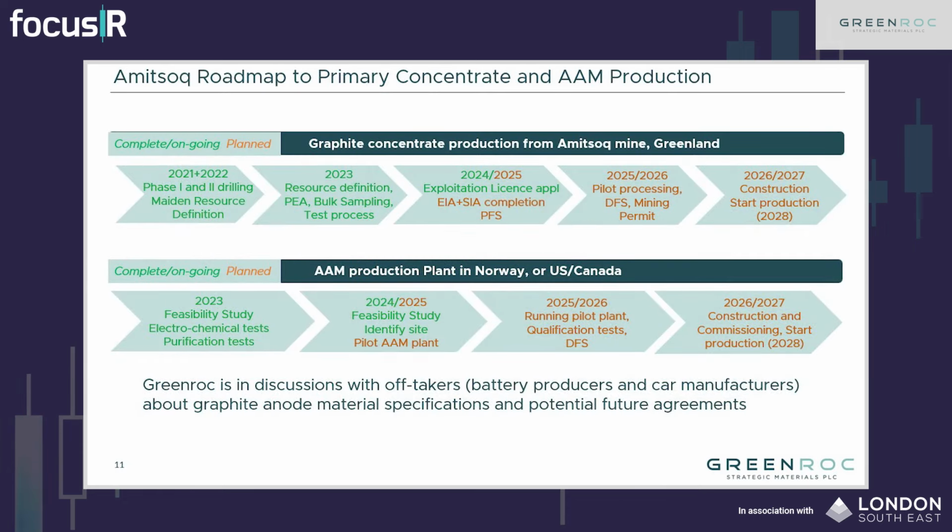Now, the time frame for us is such that we've completed a lot of work here in 2023 and 24. In front of us now, the top line you can see here is the development of the mining in Greenland. After we hopefully receive our exploitation license in early 2025, we still need to complete the environmental and social impact assessment and then prepare for the pre-feasibility study. That in turn will allow us to go on to receive a mining permit in 2026, conduct the definitive feasibility studies and then start construction in 26. With 2 years of construction, we expect to be able to open in 2028.